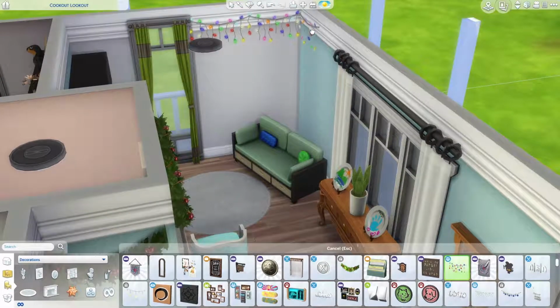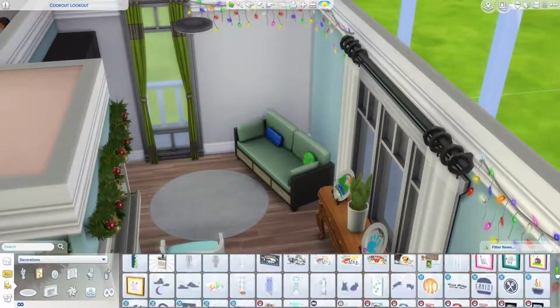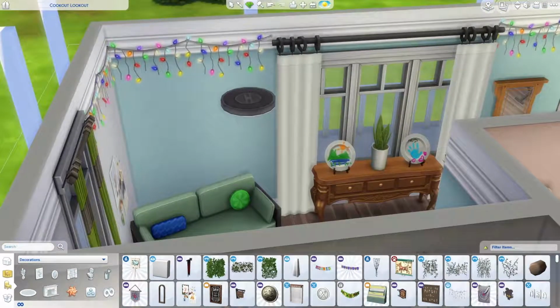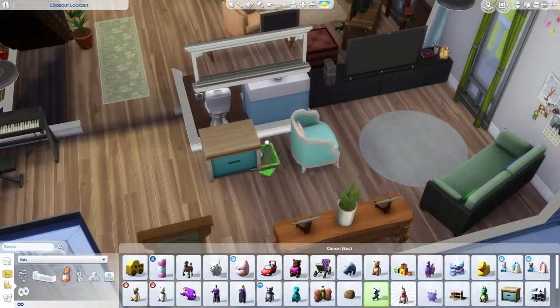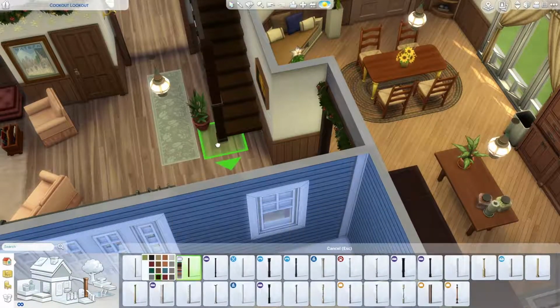And then of course, because this is a Christmas build, we've got more fairy lights around, lots of wreaths and garlands, and yeah, I just really like this little back area. It's a bit more relaxing than the front two rooms.